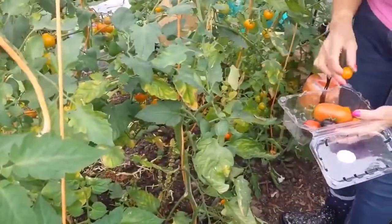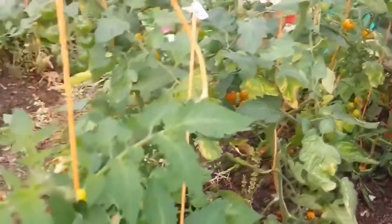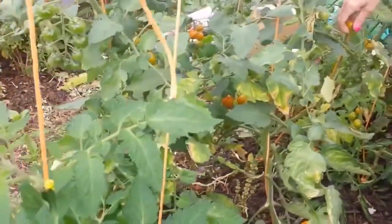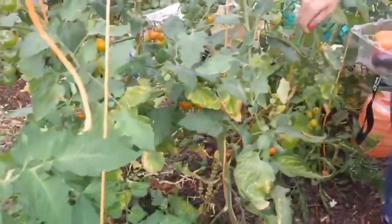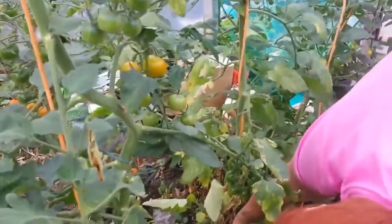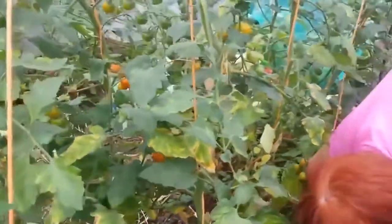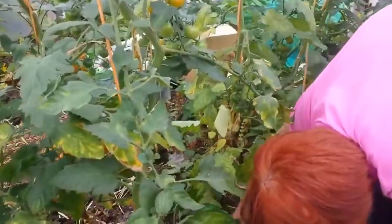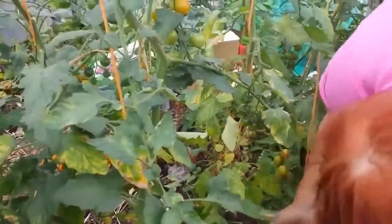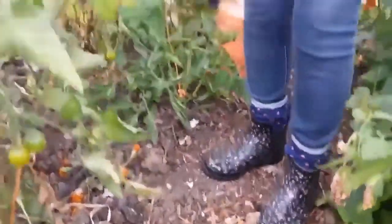Okay, you continue to harvest. I will just follow you. This side, I don't think these are ready yet. You are picking the unripe ones. Let me tell you why. Because I planted them after those ones. So these ones are behind in the season. So you have to start on that side.